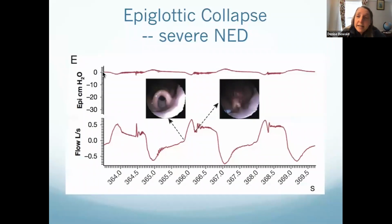So it doesn't take much. Remember the epiglottic pressure? So first, we're like right down there, so the pressure difference is much less. The pressure gradient where we're measuring, but it really doesn't take much to collapse the epiglottis.